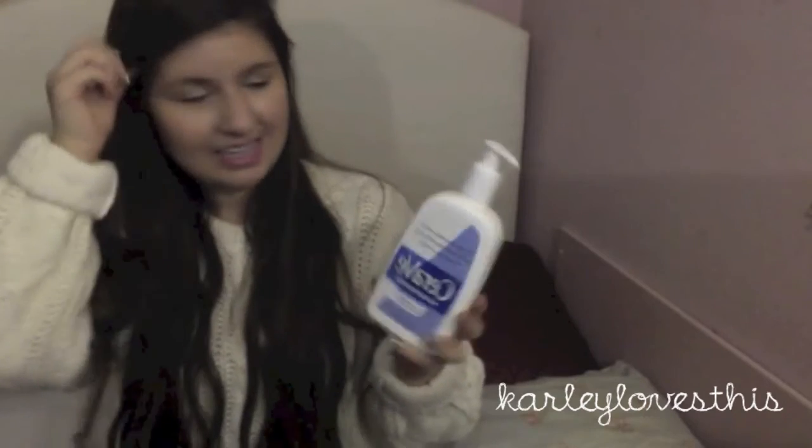And then my favorite daily facial moisturizer is the CeraVe moisturizing lotion. I got a big jug of it. And I use this at night, and I use this in the morning before I put my makeup on. And I just absolutely love this. It's one of the only lotions that doesn't break my face out. My face isn't very sensitive except to lotions, so I love this stuff so much.